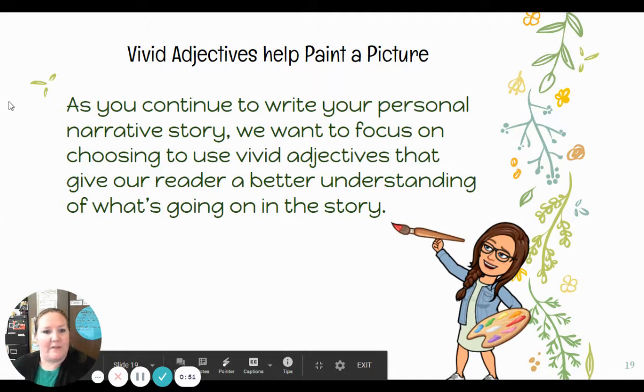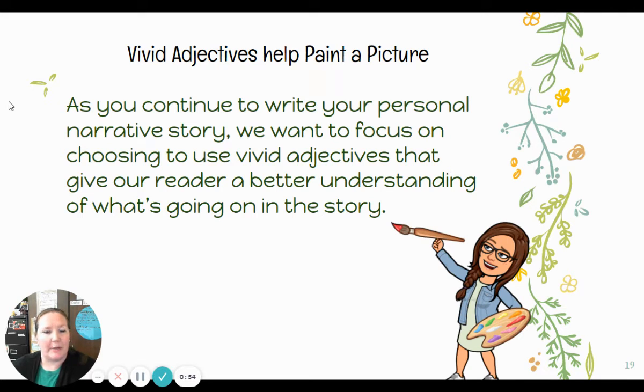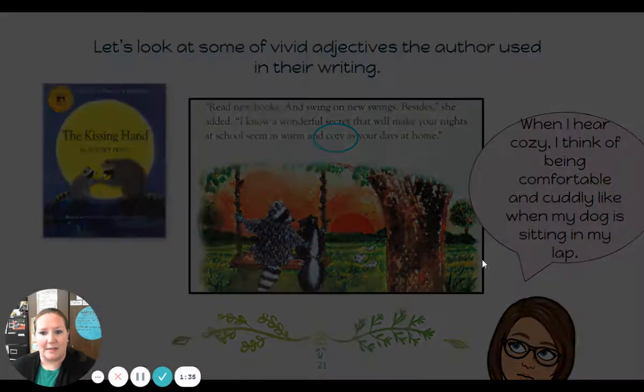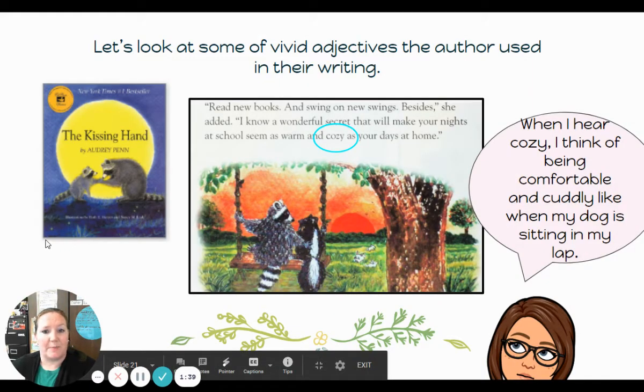Today we're zooming in on vivid adjectives, how they can help paint a picture for our reader. So as you continue to write your personal narrative story, we want you to focus on choosing to use vivid adjectives that give our reader a better understanding of what's going on in the story. As we think back on our mentor's story, The Kissing Hand, I noticed the author used vivid adjectives in their writing. Yesterday we talked about their vivid verbs. Today we'll focus on the adjectives. I found these words so interesting, I put them on my word bank. I said cozy was an interesting adjective, silky, and toasty. I looked up definitions for those words or came up with definitions of my own.